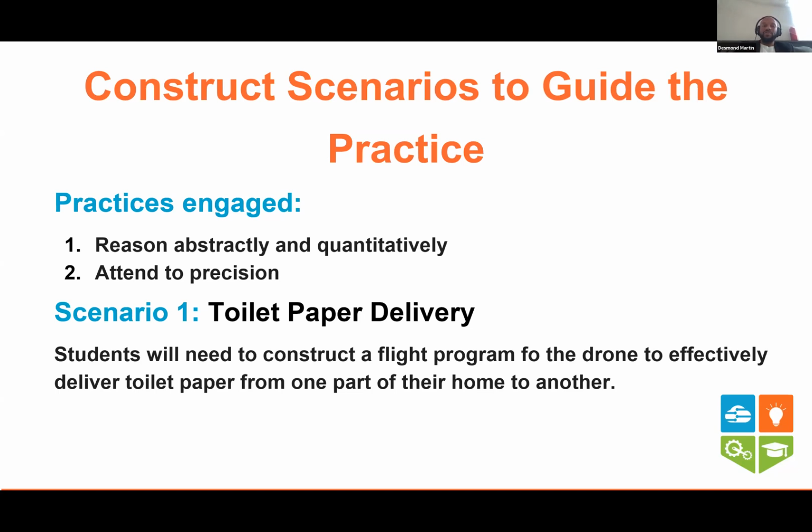So scenario number one, I've named it toilet paper delivery. In the first couple weeks of social distancing, I'm sure some of us have read news reports about those who were a little bit concerned about how much toilet paper they did or didn't have. And you may be in your house and may be a little inconvenienced to not want to go get toilet paper. Why not have our drone do it? Why don't we solve a problem?